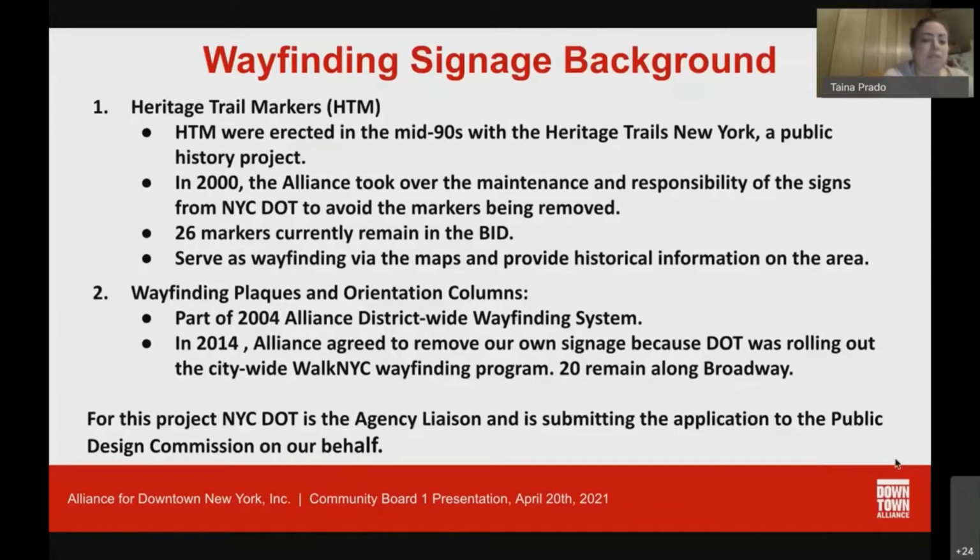At that time in 2000, the markers were in serious jeopardy of being removed, and the Alliance leadership thought it was very important to do our best to try to keep them, because we felt they were an important piece of the neighborhood's history, and fought the city, many times with the respective agencies over a few administrations, to keep them. At that time, there were 39 Heritage Trail markers, and the city started to slowly install their own wayfinding signage. Several of the markers were removed at their discretion. So in the end, we are talking about 26 markers that are currently up in the BID.